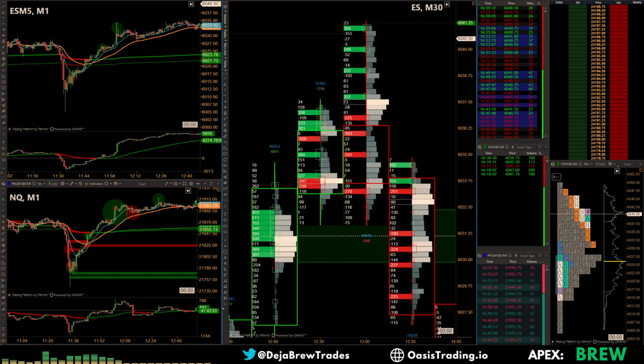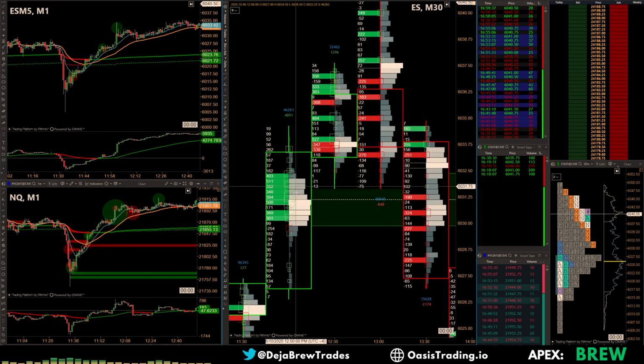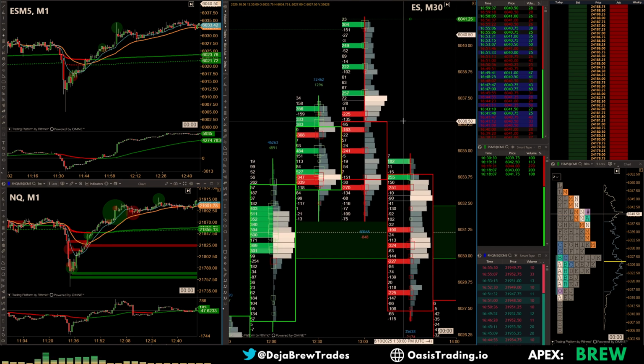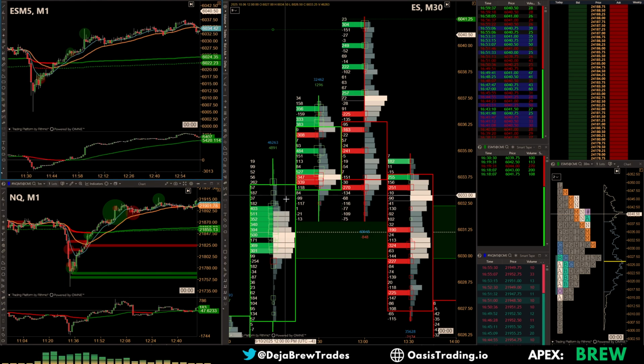Now, the other thing you want to look for is if you have a 30-minute footprint, you want to watch those nodes, those clusters, and make sure on the pullbacks they are being respected. Okay, so we had this cluster going from 32 and a quarter down to 30 even, and that was retested twice here, which gave you two very beautiful pullback buys if you were looking to be a buyer in that cluster area.